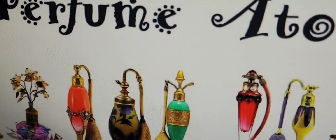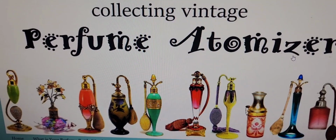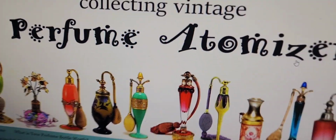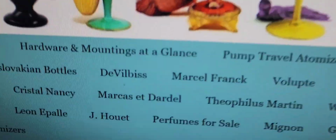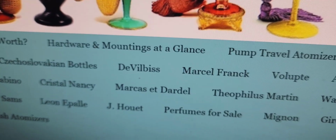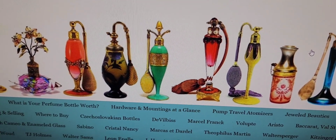I love this website. This is a blog. It's called perfumeatomizers.blogspot.com. Everything you want to know about these beautiful old perfume atomizer bottles, you will find on this website. Look at all the different beauties, I call them beauties, that you can collect. Look at all the different makers that you can collect. Look at this, a lot of them French. Oh my God, the French made the most exquisite stuff.